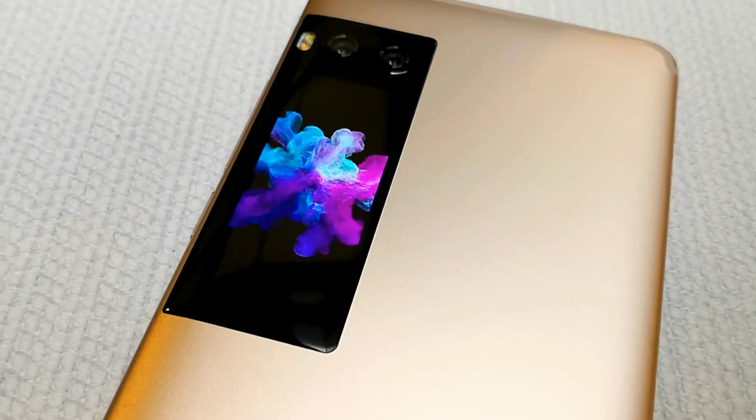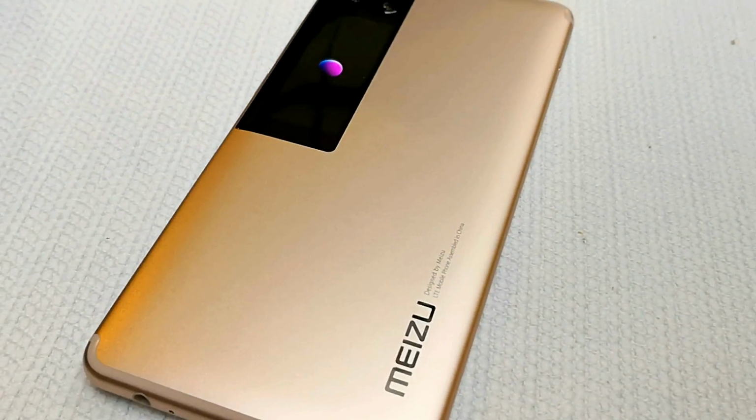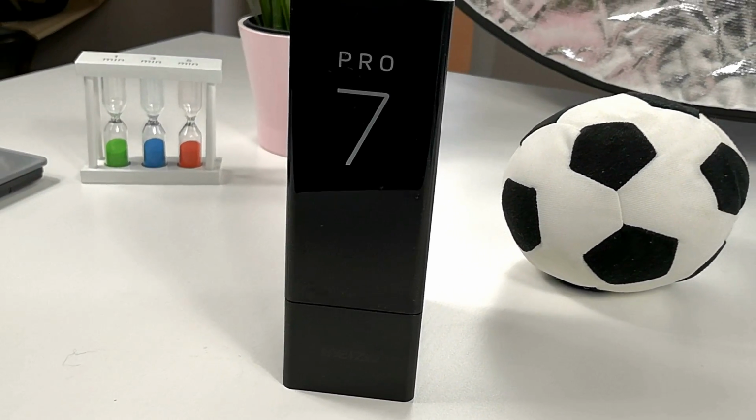Welcome back to Smartphone Wars, and today I'll be reviewing the most awesome and unique phone of 2017 and my personal favorite. Welcome to my MEIZU Pro 7 honest, hands-on, in-depth review.